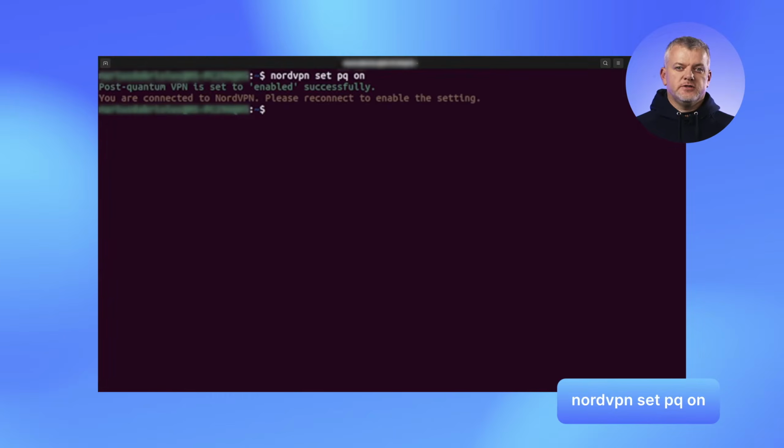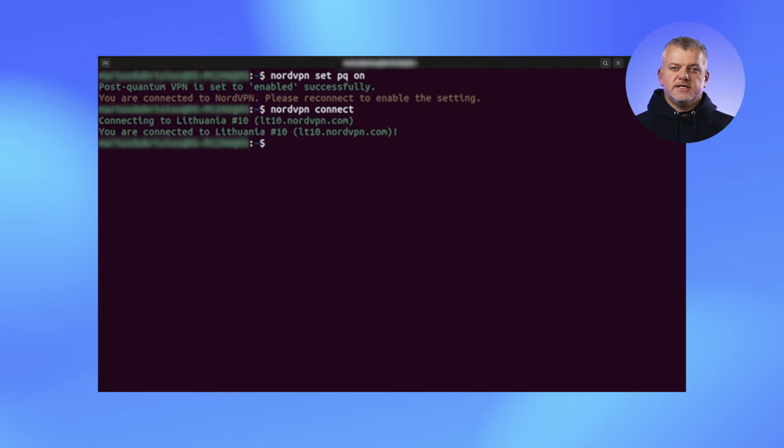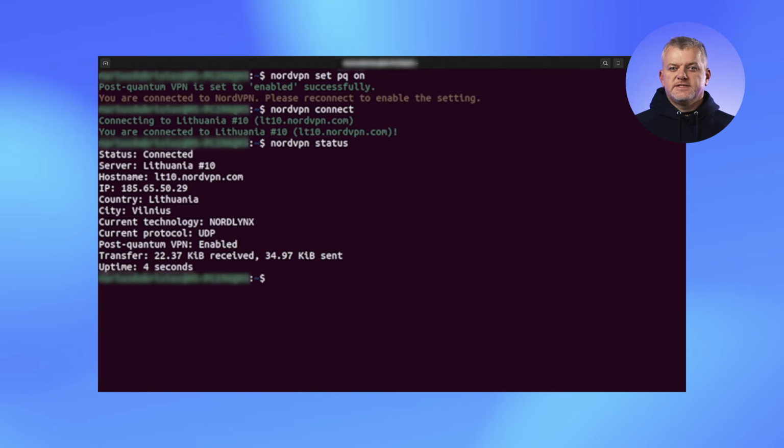We're thrilled to introduce post-quantum cryptography in our latest Linux app. Our upgraded NordLynx protocol with PQ complies with the latest NIST standards. That means your data gets an extra layer of armor, ready to withstand even the most advanced quantum attacks. Think of it as a shield for your online privacy. At the same time, you can enjoy top-notch security without sacrificing speed or performance.